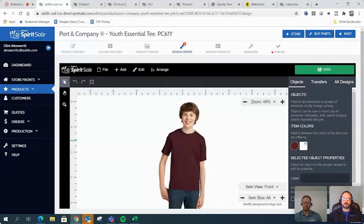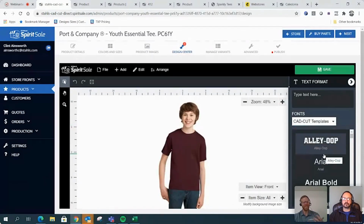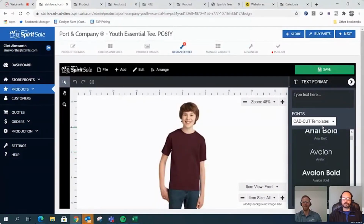So within here, just specifically, with the fonts section, let's actually offer maybe some unique personalization on this product. You can see here I can add a text field, so I can actually go this route if I wanted to add text. We have different fonts built into SpiritSale based off of their fulfillment options. So you see here we've got the CADWorks Live, which is Stahls' online designer. That actually has a lot of fonts built within here. Also, we have CAD-cut templates, which are cutter-friendly fonts that are built in here as well, and even Transfer Express fonts. And so if you're going to be going with the Transfer Express route, maybe you're going to be getting the names and number packs or anything like that, you can definitely select those specific fonts within here.